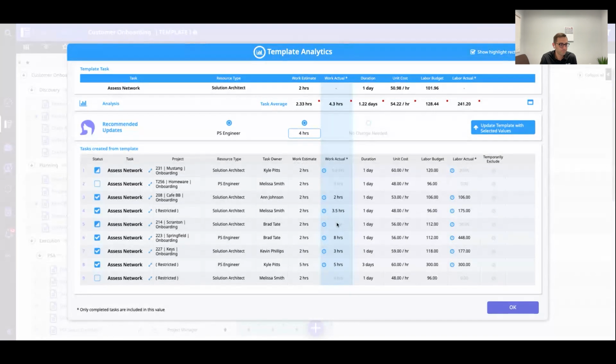That's amazing, because I think one of the first questions we asked was, what are the KPIs or the metrics we're trying to extract from our project management? There they are. They're being surfaced for you. We know assessing the network, we usually estimate 2 hours, but it's taking us 4.33 hours.